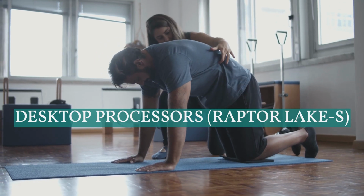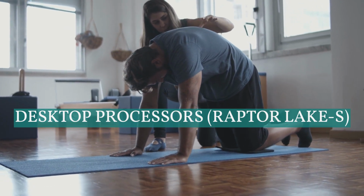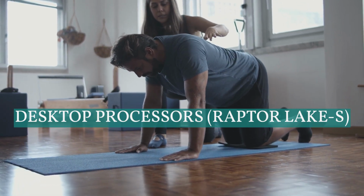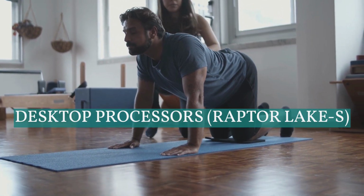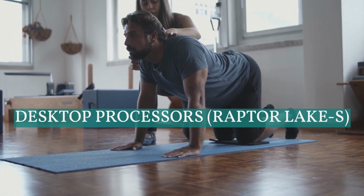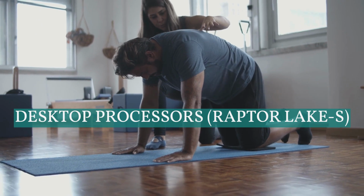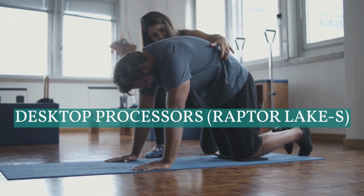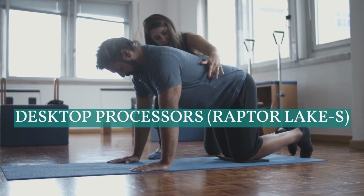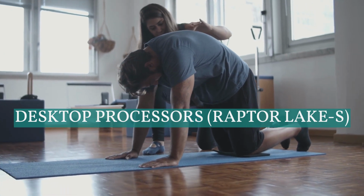Let's now turn our attention to desktop processors, Raptor Lake S, and uncover the fascinating insights it brings to the table. Desktop processors Raptor Lake S support up to DDR5-4800 and 192 GB of RAM. 13600 and better support up to 5600, 13500 and lower support up to 4800.